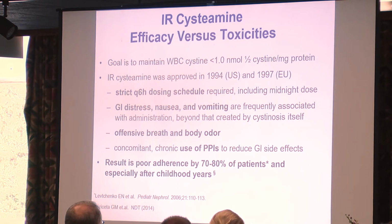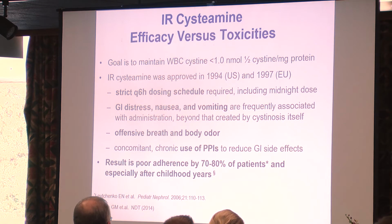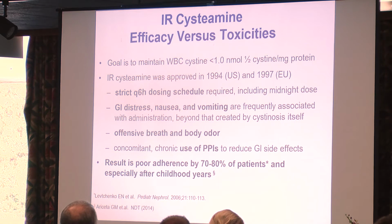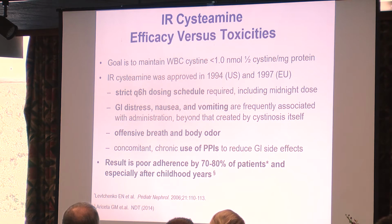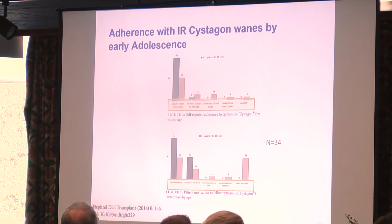So as a result, in multiple analyses, about 70 to 80% of patients at the time of older childhood and adolescence really were not adherent to this every 6-hour schedule. And in the medical session yesterday, we heard that if you take it less than every 6 hours, it really is not going to be very efficacious. So this is just the latest publication from Spain, from Gemma Ariceta. What she showed was that compliance drops off dramatically after about age 11. And this is just consistent with what we all understood.